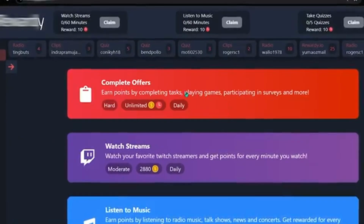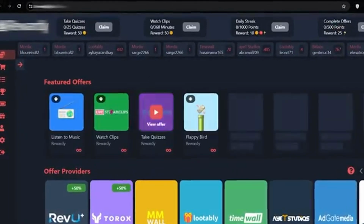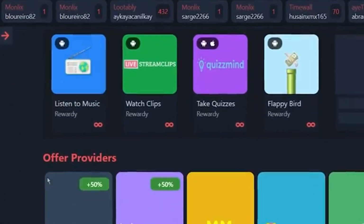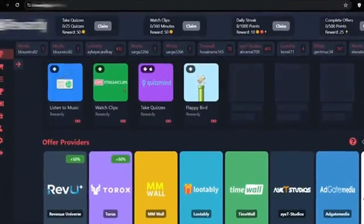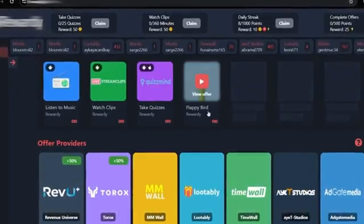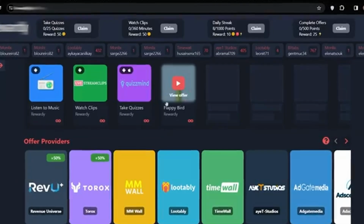Let's open this complete offers, and that's gonna take you to this page where you can find the featured offers, offer providers, and the survey providers. Starting with the featured offers, you can see that here you can install some gaming apps like Flappy Bird, which you can play and earn money playing games.